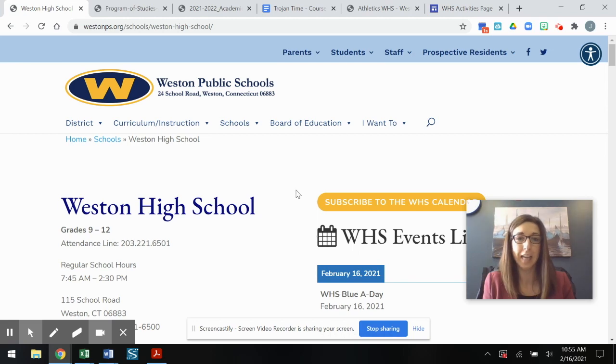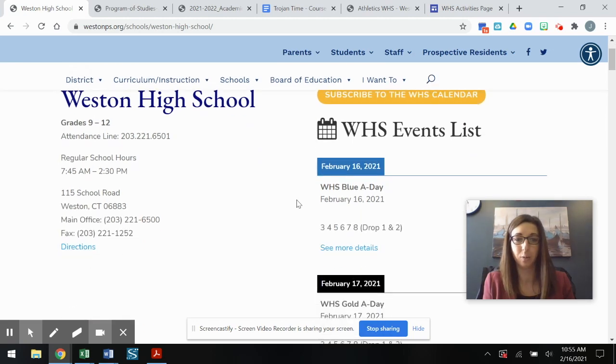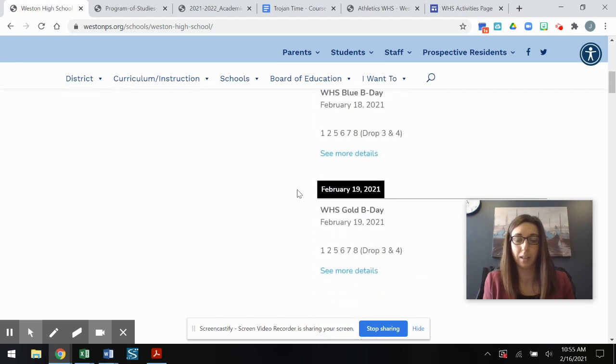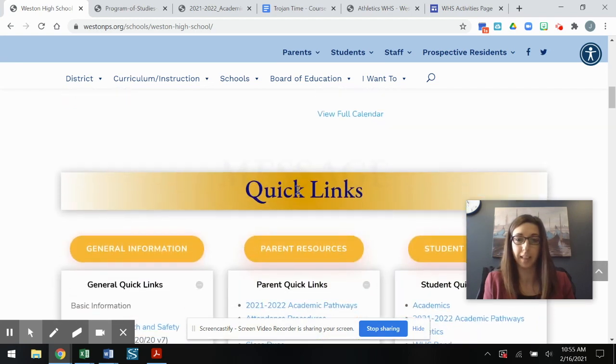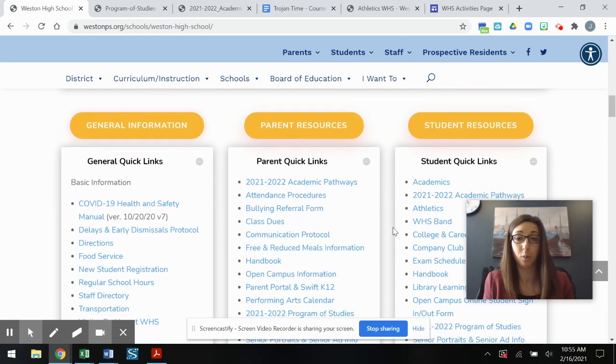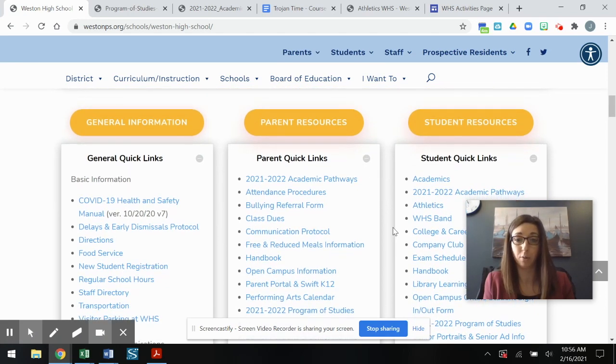So you can see here, I am on the front page of the Weston High School website, and when you visit the site, there are lots of important links on the front page, very easily accessed under Quick Links. Two really important documents that you should take a look at as part of our scheduling process are the 21-22 Academic Pathways document, as well as the 21-22 Program of Studies.